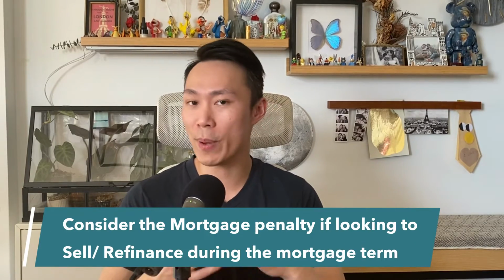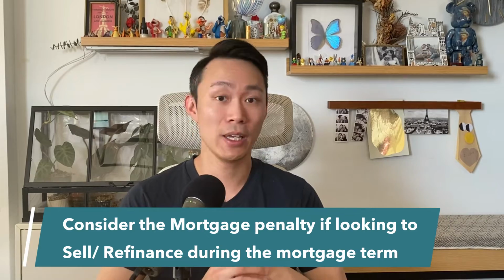That being said, there are some considerations in which variable rate or shorter terms might be more suitable for your situation. For example, if you're expecting a significant salary increase in the near future, or you're expecting a lump sum coming your way, then you might want to refinance your mortgage sooner compared to waiting out for the entire term. Or if you're looking to sell your place for any reason, you would need to consider the mortgage penalty for breaking out of the contract in the middle of the term.